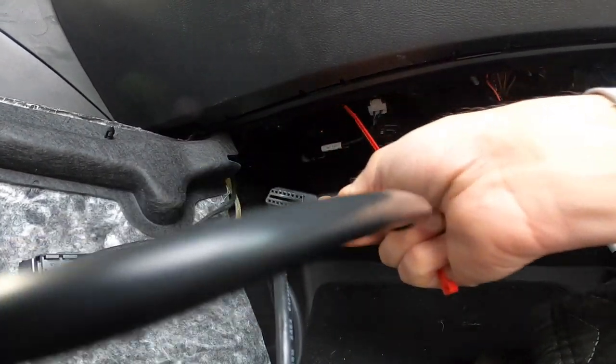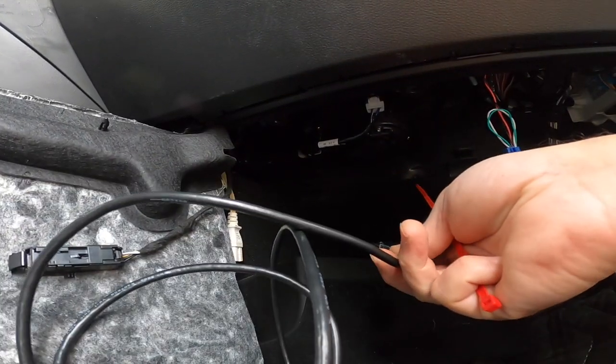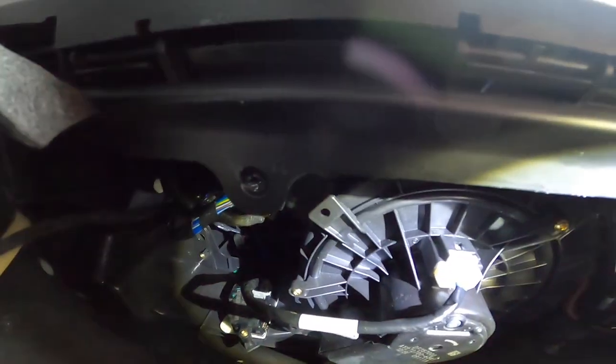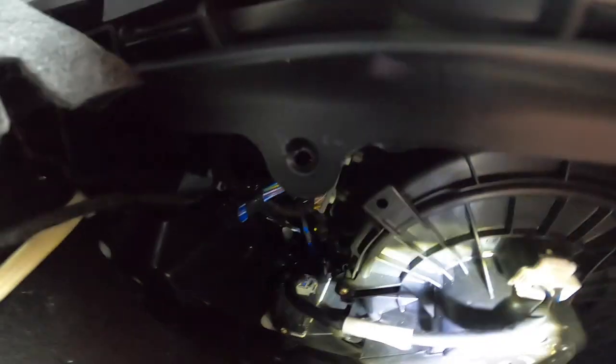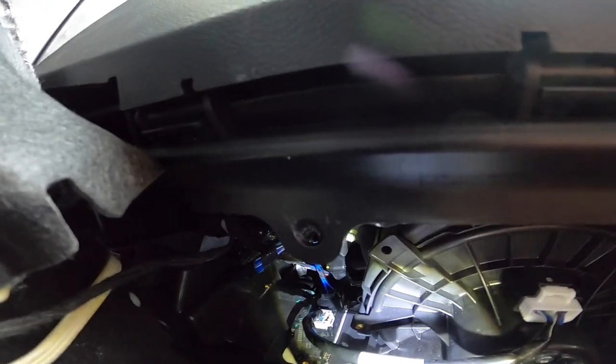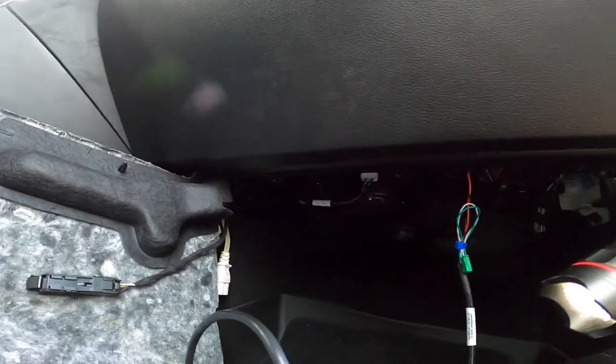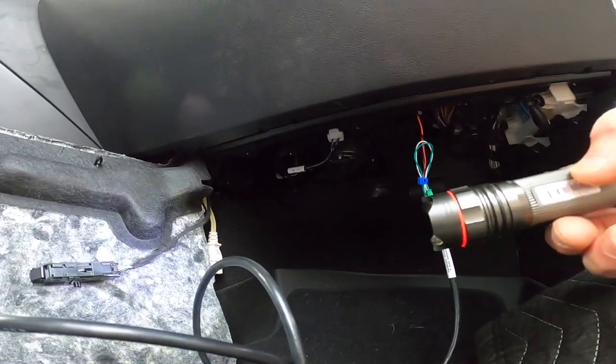Then when it's on the other side, I'll tie down the rest over here, because there's a spot. I remember last time I used this thing over here. See that wire here? It's very strong. So I'm just gonna tie down the loose end of this cable to that with the zip tie.